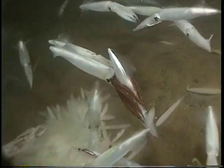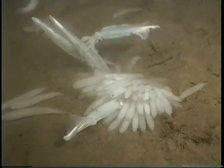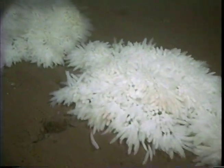Females anchor packets of eggs to the sand. Each one of these long egg fingers may contain hundreds of eggs. After mating and laying their eggs, the squid die. Babies hatch out of the egg fingers in 3 to 5 weeks. These young squids swim off to unknown depths where they live for just 1 year before returning to mate and lay new eggs.